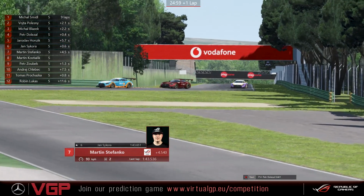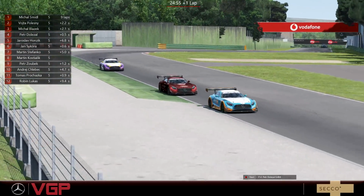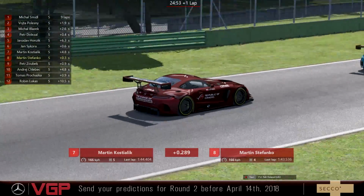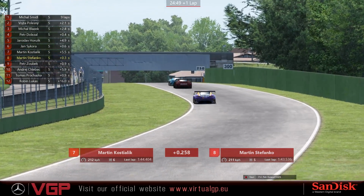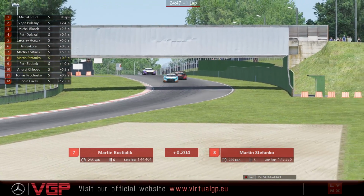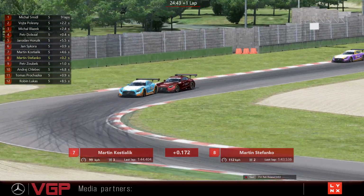That was fantastic stuff. I think Štefanko's been involved in about 3 incidents so far in this race after less than 10 laps of racing. I don't think I've ever seen Štefanko have to fight this hard just to get some points. This is truly incredible stuff. This is not what I was expecting at all.